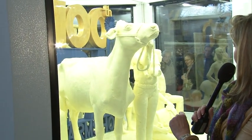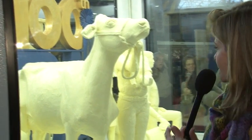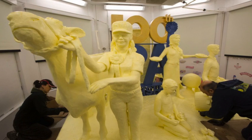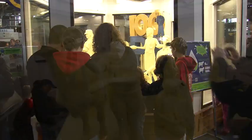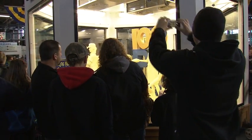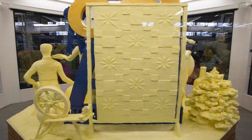It is actually using 1,000 pounds of butter that's been donated by Land O'Lakes. This year's sculpture was done by Jim Victor and Marie Pelko, and it took them 14 days to make. It really is a standout attraction for everybody who comes to the farm show. They've been doing this butter sculpture since 1991. Every year they've been doing this. So it's really a huge draw, and it's a lot of fun. It kind of kicks things off.